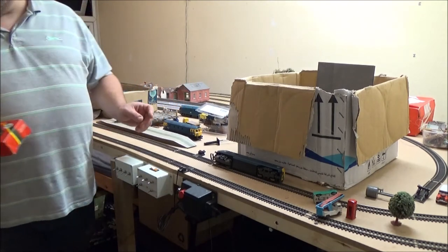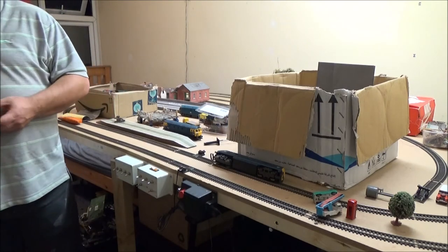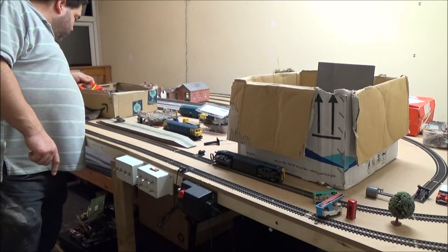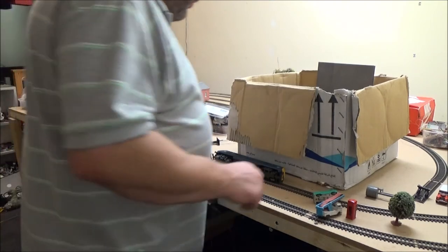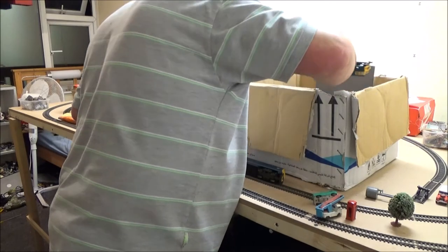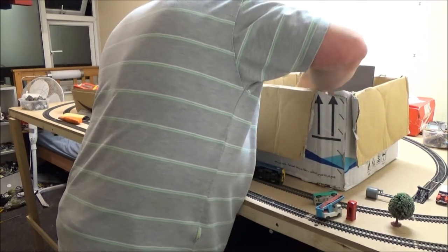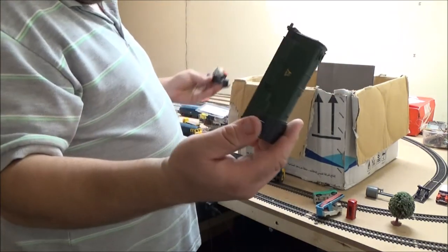I've already got a couple more coaches coming for that. And I've got the loco. I'll put that in here as well, with all the other trucks and things. I was trying to do all the loose stuff on top before I get to the locomotives. Right. There's my old shell.